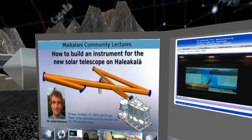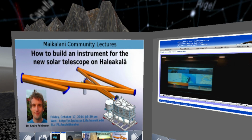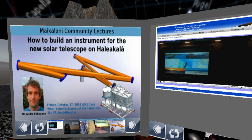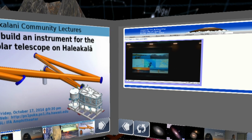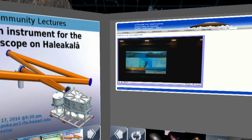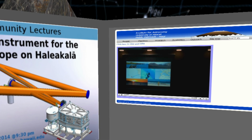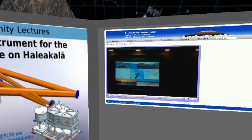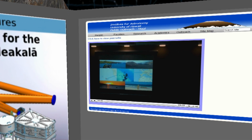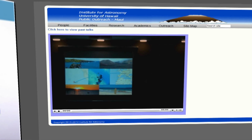But that was actually my first contact to Maui. It was 2011, and that's probably what people in Europe think about Maui or Hawaii in general. And some pictures from my first visit here was actually a conference, so they really picked the nicest possible spot to have a conference here.